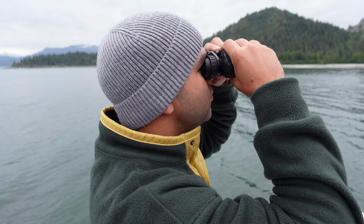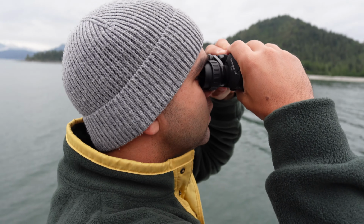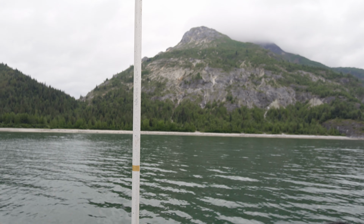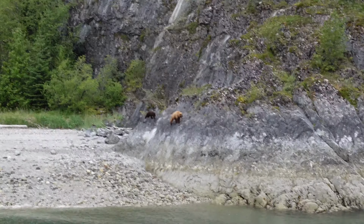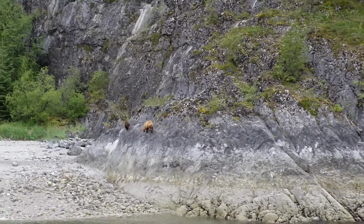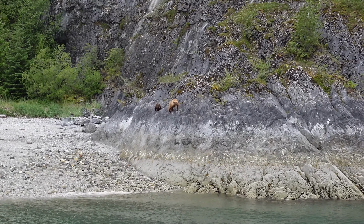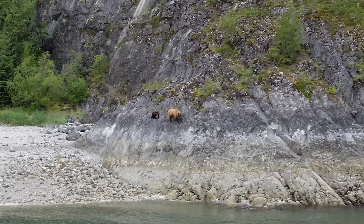What do you see? Two bears. A mom and a baby? One looks smaller. One's really light. They're really light in color right there. Oh my gosh, the little baby cub is running. It's so cute. They're so fuzzy. It's crazy they can walk on the rock at this angle.